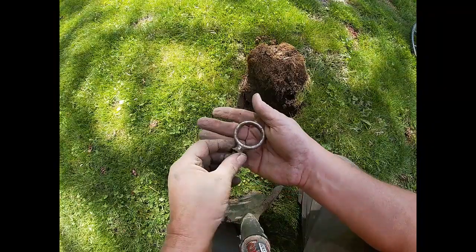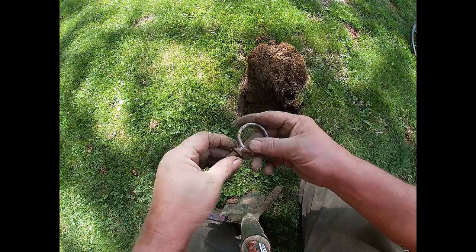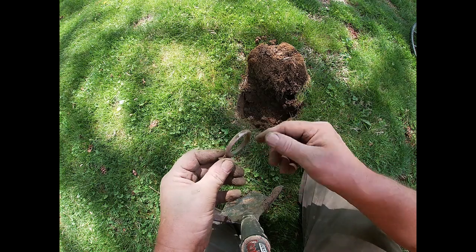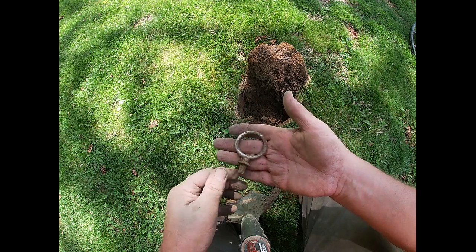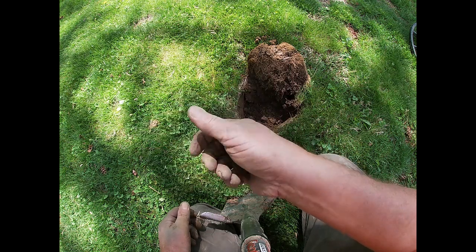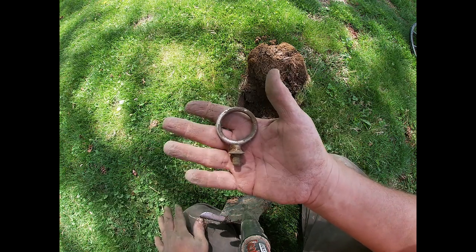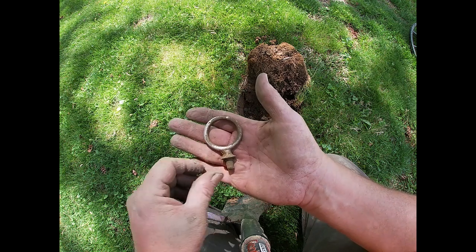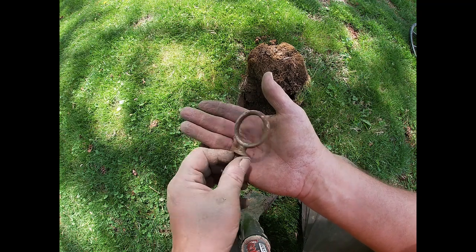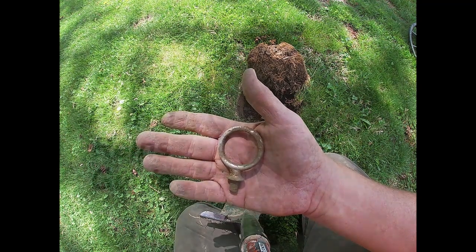Let's go. Well, finally something old, and it's awesome. It's a Rains guide. It looks like it was silver plated at one time. Outstanding. I knew there had to be some older stuff here. Now that might not be terribly old, might even be from the early 1900s, but hey, it's been slow going. I'll take it. On to the next.